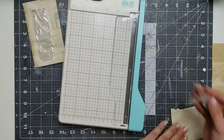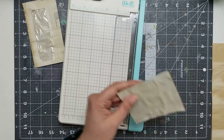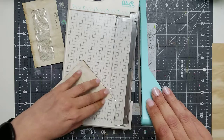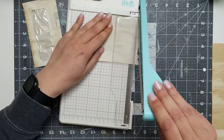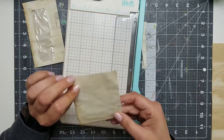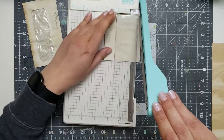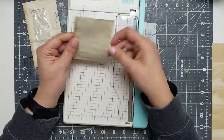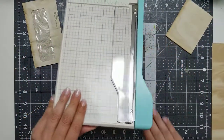So this little piece I'm going to toss, but this one I'm going to keep because I could make another pocket. It won't have a window on it, but I can still make a pocket out of it. You see, it could be something. We cannot toss it, can we?